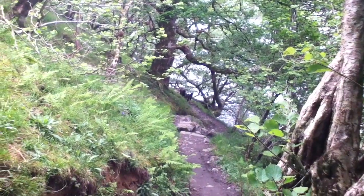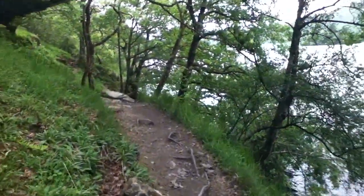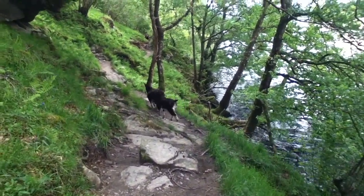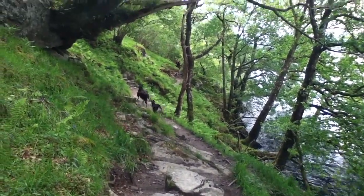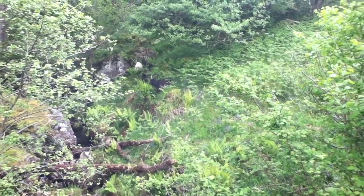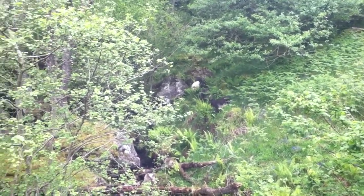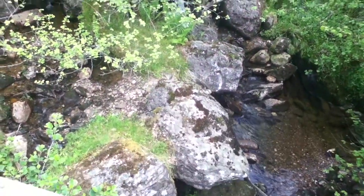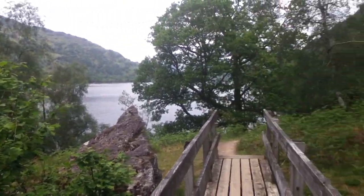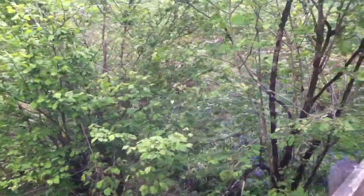Wild goats with horns on the West Highland Way on the shores of Loch Lomond. Here are some more goats again, but this time with much larger horns. There's a big boy over here.